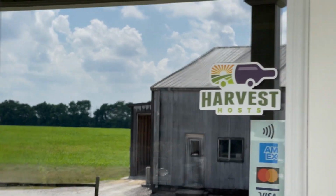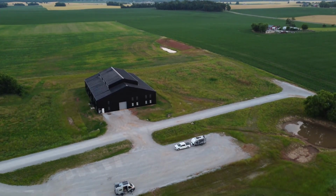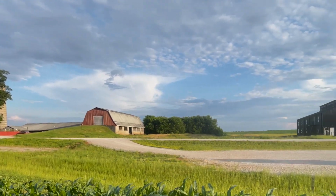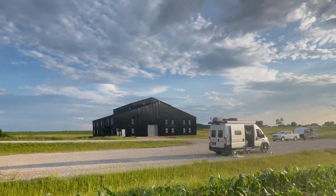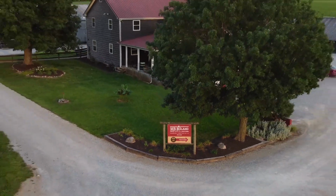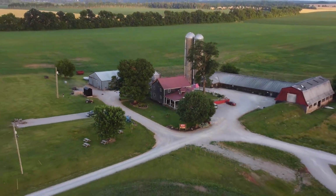And happily, as Harvest Host members, we got to stay overnight in this indescribably beautiful rural setting on their huge, flat gravel lot, directly across from their new rick house. A visit to MB Roland should definitely be high on your whiskey tour list. What a fabulous place. It's just beautiful.